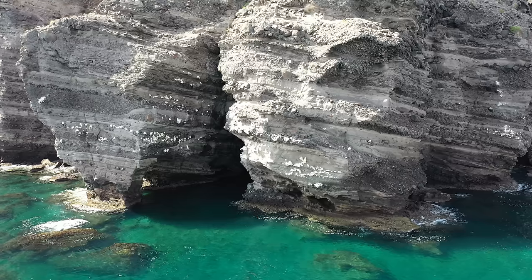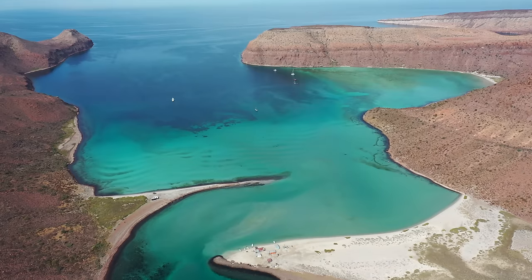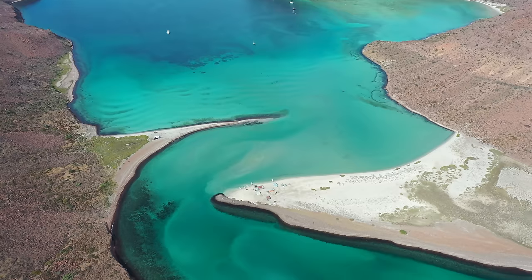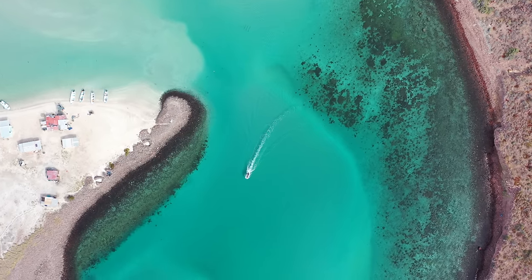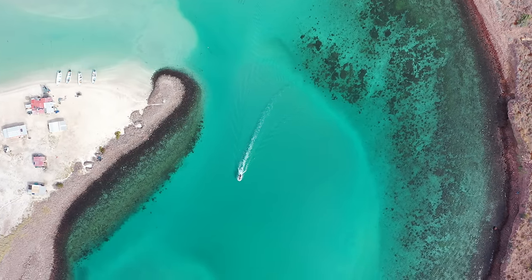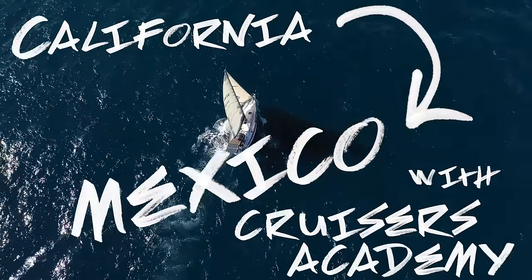Today we're going to try and find some sea caves. So we are in Isla Partida, on the north side, between Espiritu Santo and Isla Partida. There's a cut through that we can get through at high tide, which is right now. We cut through in the dinghy and then start heading kind of southeast, and we should find some pretty big sea caves down there. We'll go explore that, and then after that we're going to get underway and go to another anchorage.